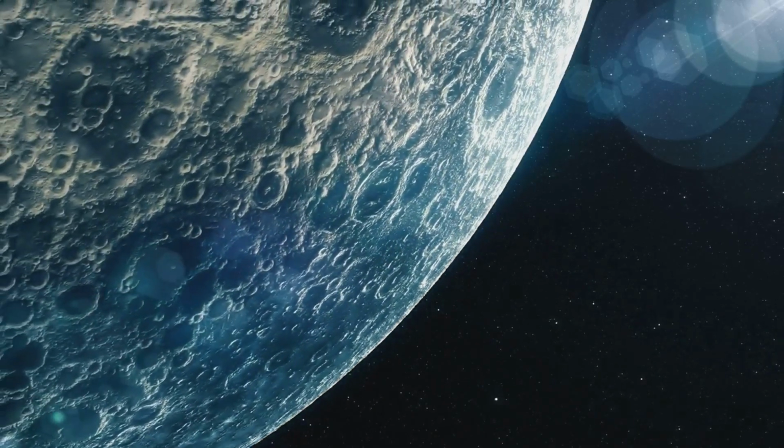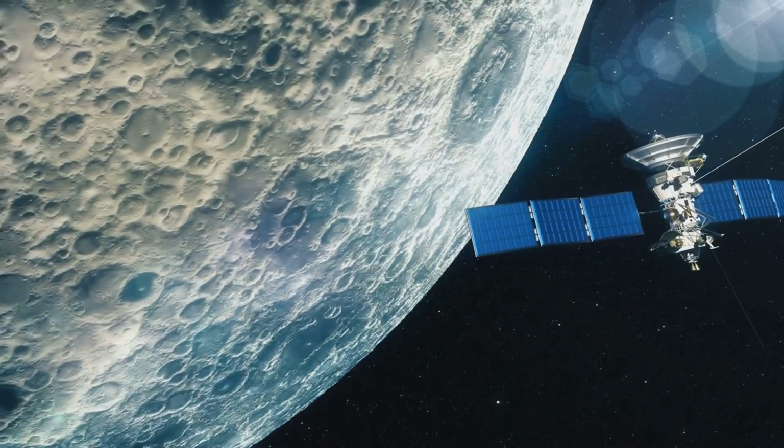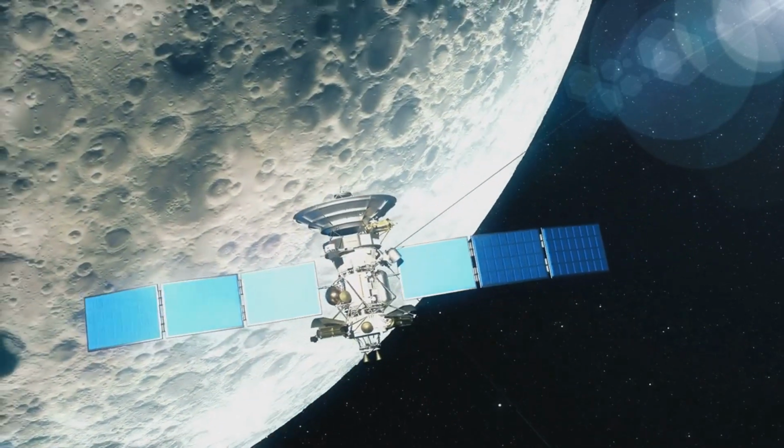Section 1. A window into the Kuiper belt. Kerberos as a planetary building block. Kerberos, though a small and seemingly insignificant moon orbiting a distant dwarf planet, holds profound significance for our understanding of the solar system's formation and evolution.